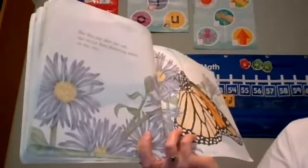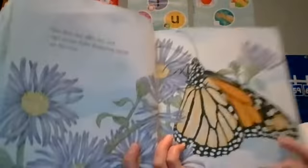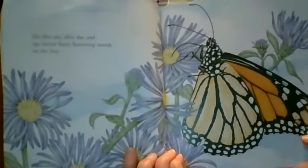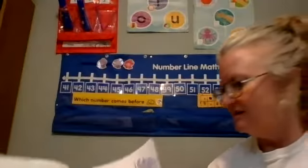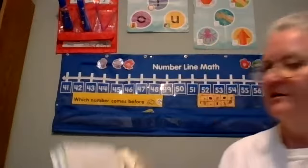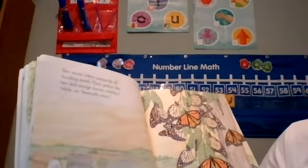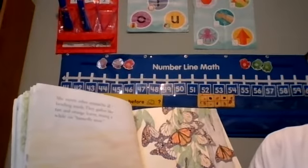She flies day after day and sips nectar from flowering weeds on the way. Again, you guys, look at those beautiful illustrations. This illustrator is very talented. She meets other monarchs all heading south. They gather like tan and orange leaves, resting a while on butterfly trees.